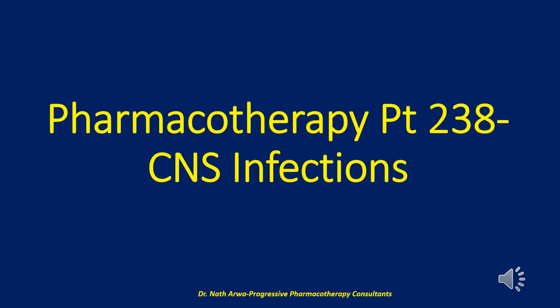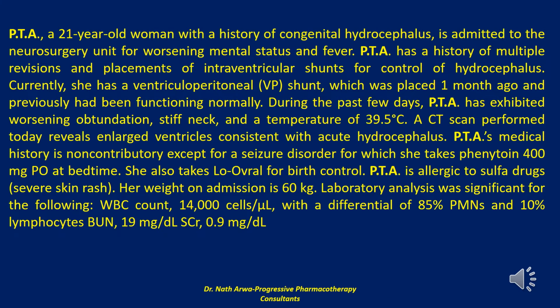I now welcome you all to part 238 of our pharmacotherapy series, which majors in CNS infections. The first question reads: PTA, a 21-year-old woman with a history of congenital hydrocephalus, is admitted to the neurosurgery unit for worsening mental status and fever. PTA has a history of multiple revisions and placements of intraventricular shunts for control of hydrocephalus.